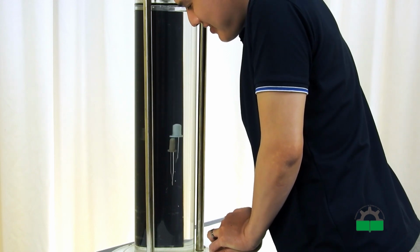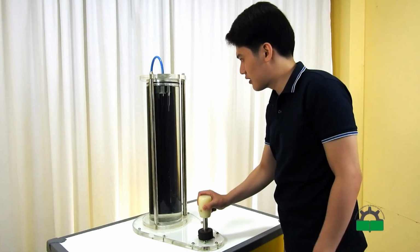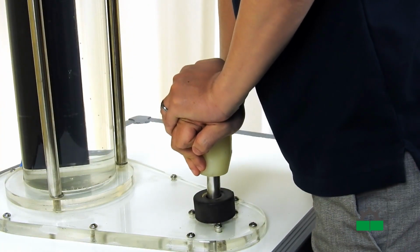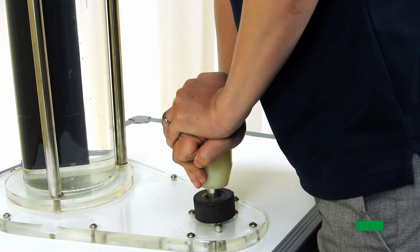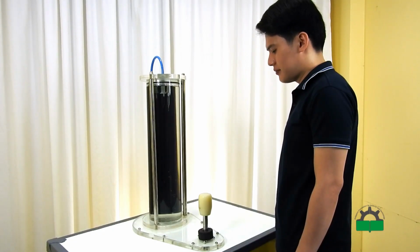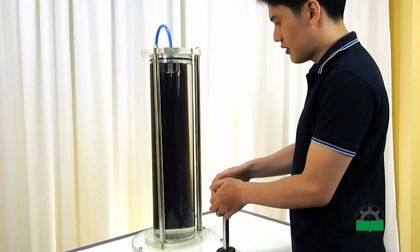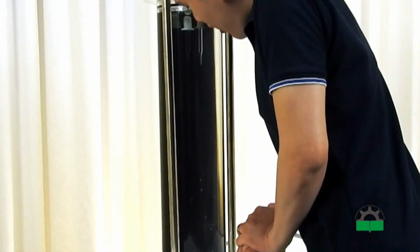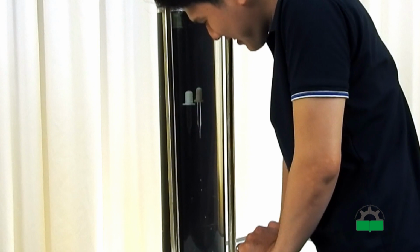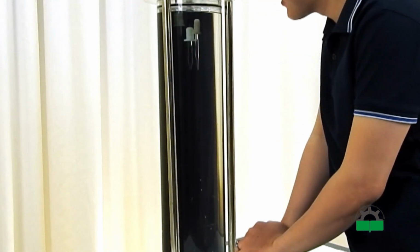The diver went down. But why? How can just pushing more air into the cylinder make the diver go down? Before we explain the principle involved in this exhibit, let's try another experiment. Can you try to push just enough on the plunger to make the diver stay in the middle height of the cylinder?